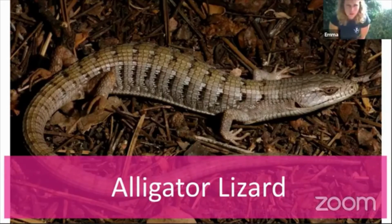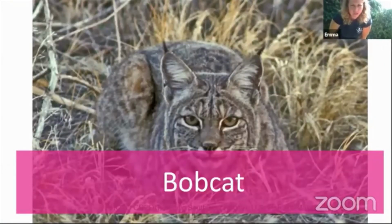All right, who will we meet next? Oh, the bobcat. Now, I have never seen one of these in the wild. Have you? These are really hard to spot because they're very, very secretive. They walk and prowl very quietly. So go ahead and try to walk around your space as quietly as you can. Don't make a sound.